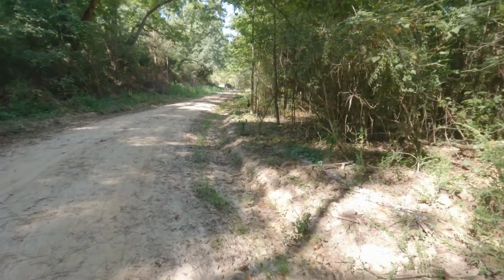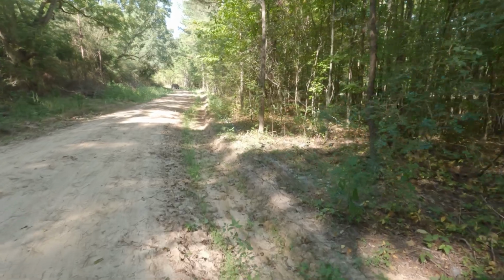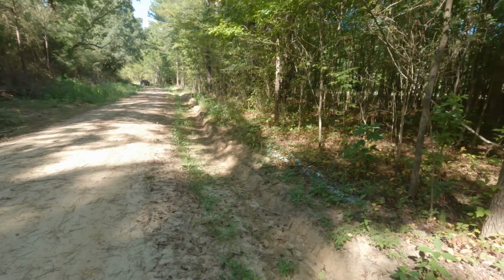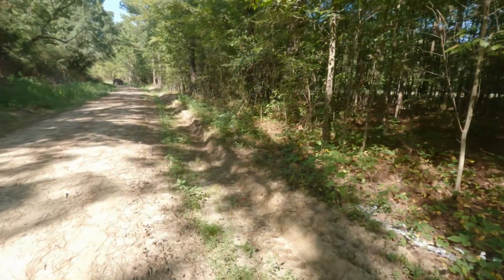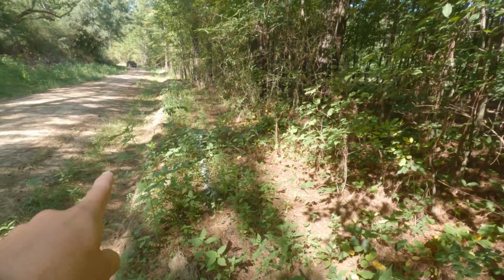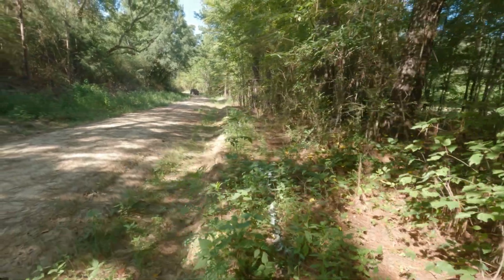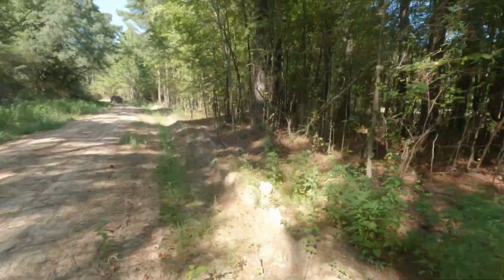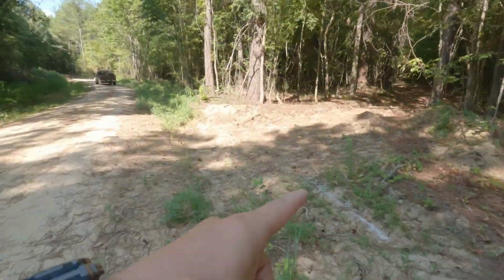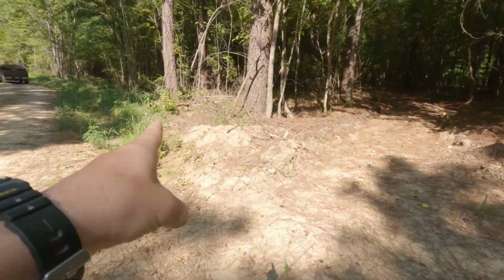And I know some of you may not care about all the very specifics here, but I really want to document as much as I possibly can for our own personal reference down the road. So we're still hugging up on the edge of the ditch, and then this high ground over here, we're still going through it all the way up there. Crossing the entrance to the perimeter trail going that way, continuing along this way.